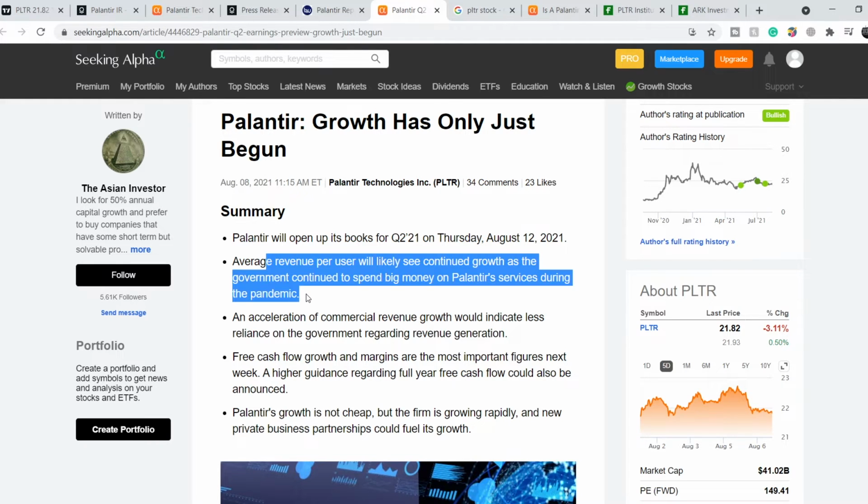Average revenue per user will likely see continued growth as the government continued to spend big money on Palantir services during the pandemic. An acceleration of commercial revenue growth would indicate less reliance on the government regarding revenue generation. Free cash flow growth and margins are the most important figures next week. A higher guidance regarding full-year free cash flow could also be announced.